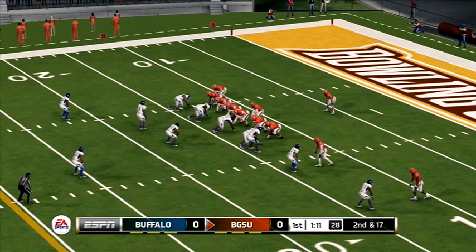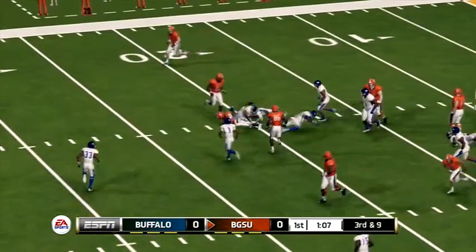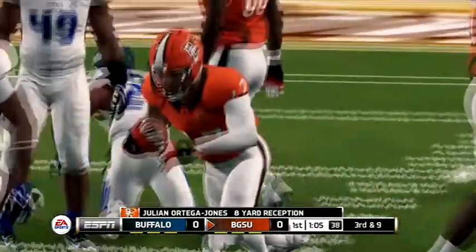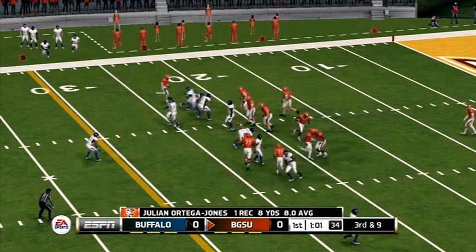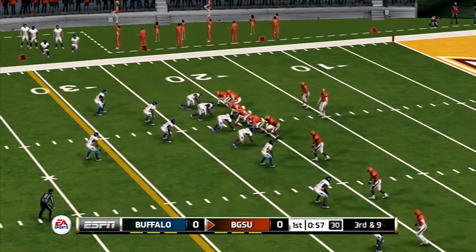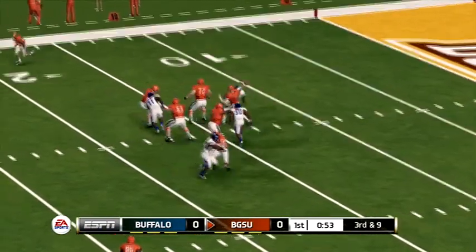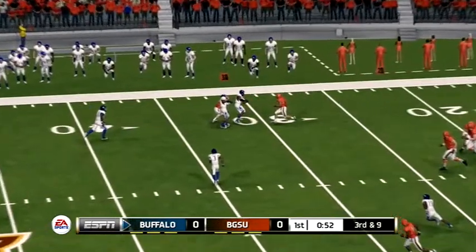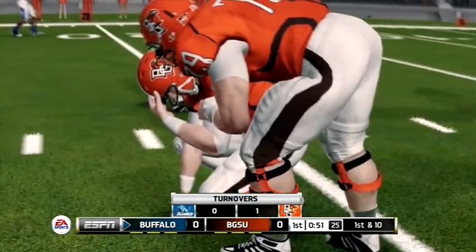Here we go. And he is drilled at the 21-yard line. Right, he makes the tackle at the 21-yard line. Third down. Check 82. Watch 82. Ball coming. 82. The pressure got there, and it's intercepted. And down he goes at the 30.